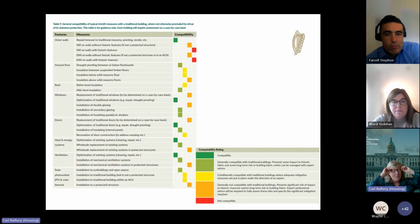So yeah, there's a lot of reading here on this one. It's a snapshot of what would be appropriate for any traditional building. And then there are particular warning bells for buildings that are protected structures and in ACAs. I'm not expecting you to read this, but the first one is to do with the outer walls. So I just look here. Internal wall insulation on walls without historic features: if it is not a protected structure, then it is compatible to put in internal wall insulation. It's okay if you go down to the little table at the bottom, okay? But the one below it says internal wall insulation on walls with historic features. As you can see, it's got a red, okay?